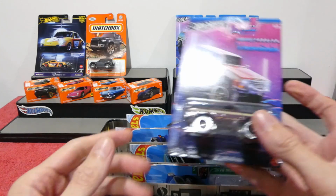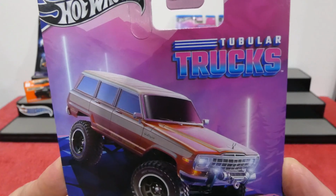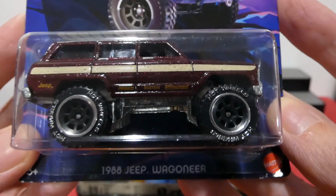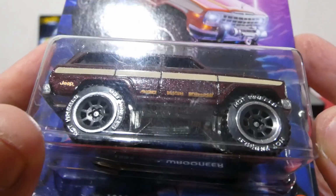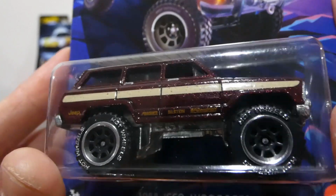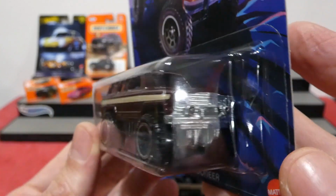All right, the last car we have from the Tubular Trucks series is this one here. This one here is the 1988 Jeep Wagoneer. It's kind of like a metallic burgundy color, really deep wine red color. And we have some stickers on the bottom there as well. Same wheels as the other cars. Has a nice striped, sand colored stripe down the side there.